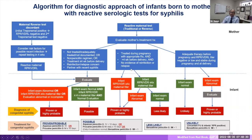If the mother was treated during pregnancy adequately, more than 4 weeks, without evidence of reinfection or relapse, then you look at the baby. If the baby's RPR is more than 4 times the mother's and/or there is abnormal exam, then this is proven or highly probable again, and you treat again with 10 days. If the infant exam is normal and titers are less than fourfold of the mother's, then this is less likely congenital syphilis, and you give only one dose of benzathine penicillin.